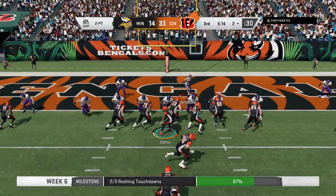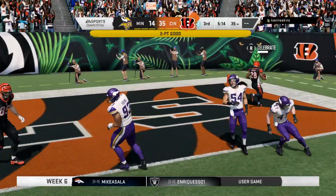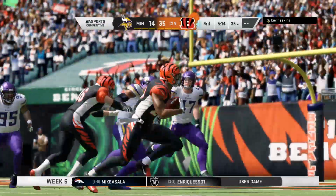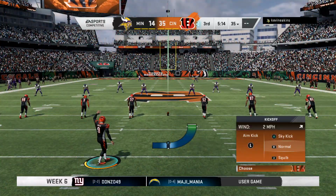They'll let Mixon try and run it in for the two-point conversion. And he is into the end zone again. So get him some oxygen. He scores on the long run and then punches in the 2-point conversion for good measure.